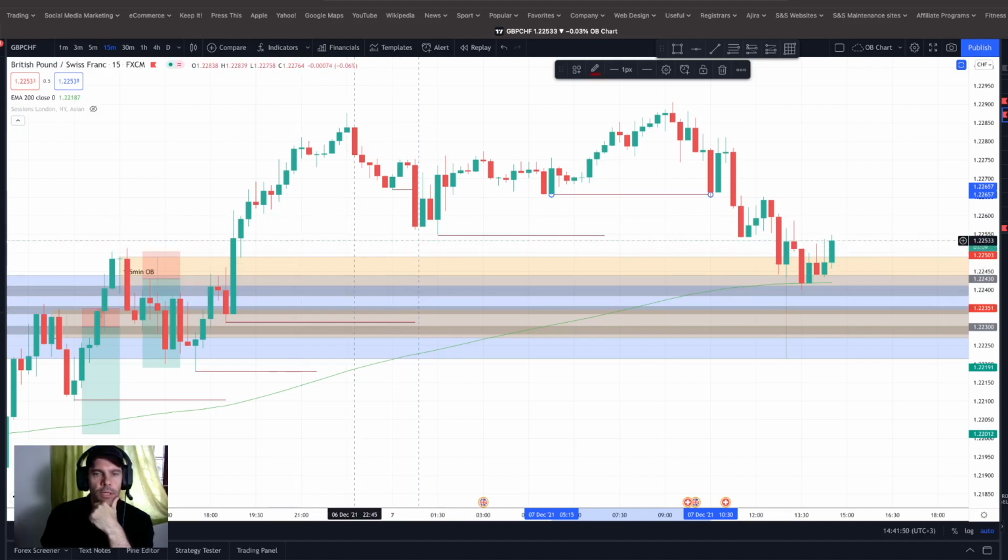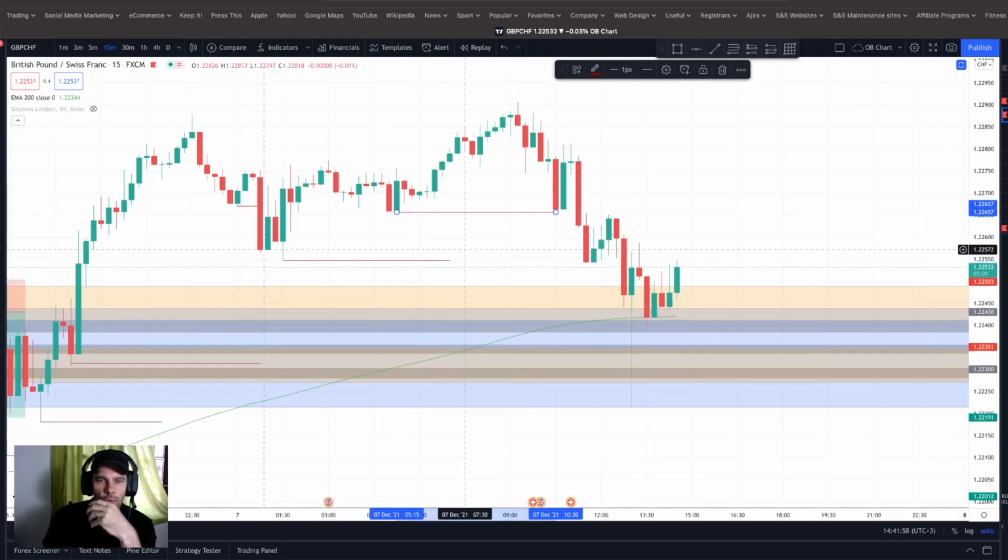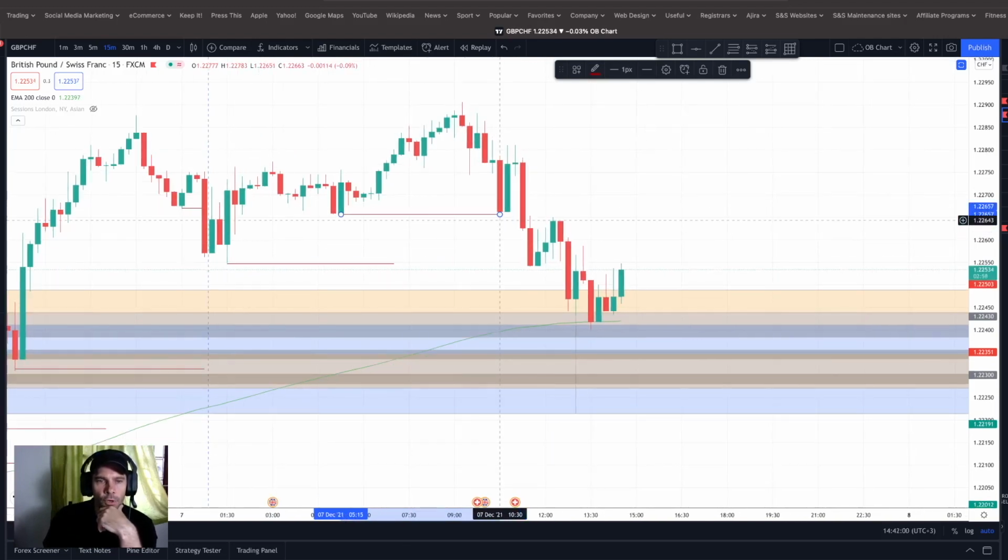Can't remember where it was, but it wasn't an extremely this one, right? It was actually a green candle with a wick, so I wouldn't count that as a break. This is a red candle and the wick has broken, so I would consider that the first area.